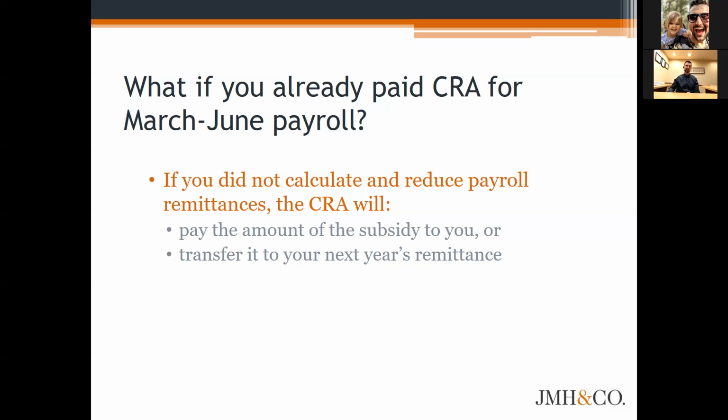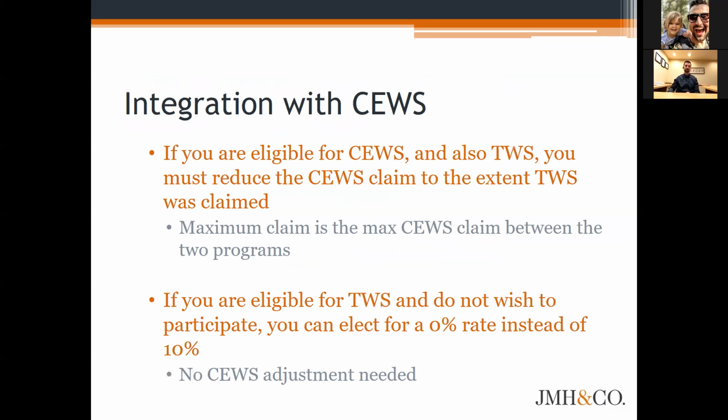CRA will either pay the amount of the subsidy to you or transfer it to your next year's remittance. So T4 time comes around into February, you can reduce your withholdings that you have to pay by your amount of the temporary wage subsidy.